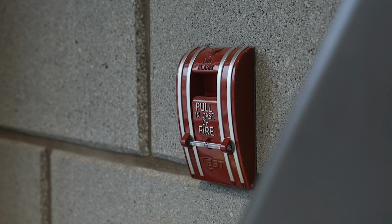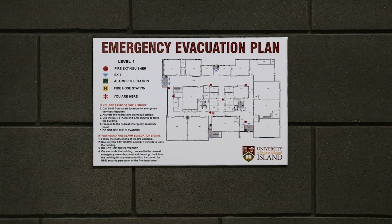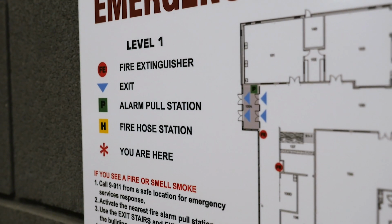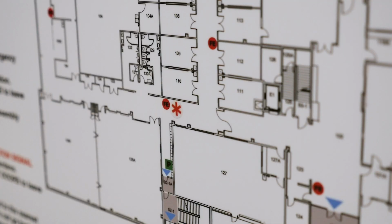These alarms are located in prominent locations in hallways. Building evacuation plans show the locations of fire alarm pull stations with green squares. The locations of fire extinguishers are also indicated with red circles.